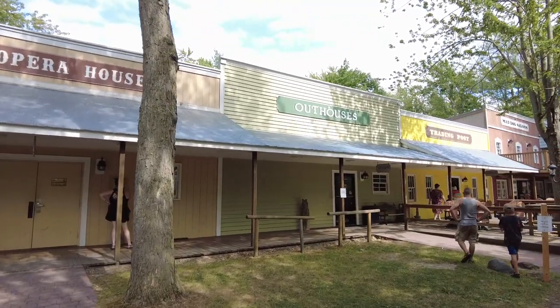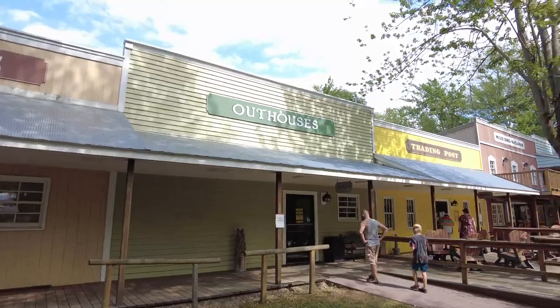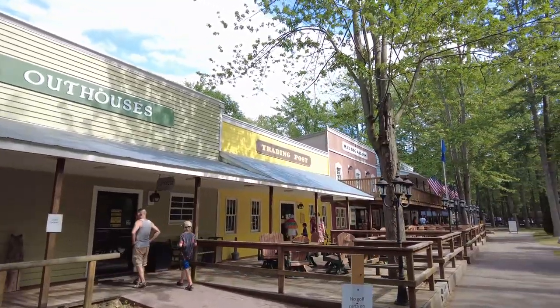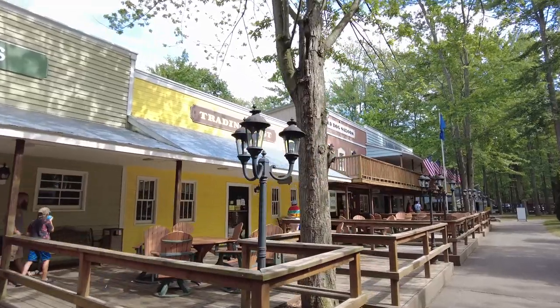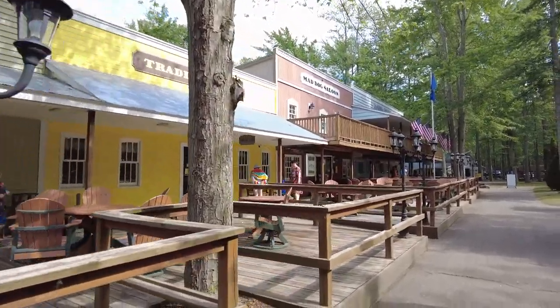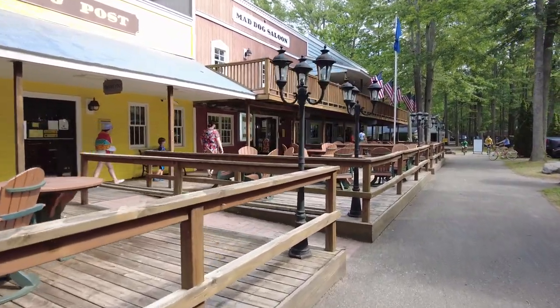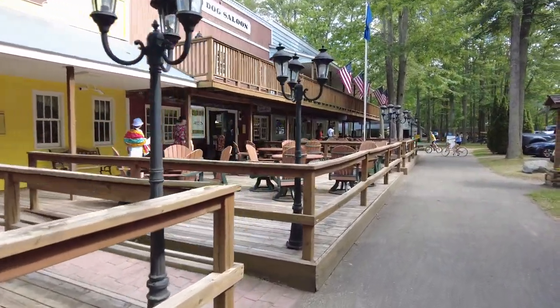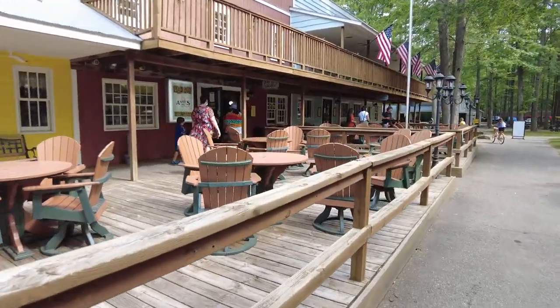Outhouses is exactly what you think it is. They are bathrooms and showers right there. The trading post right next to that has different souvenirs and t-shirts and things like that you can buy. There's also plenty of seating out here, really nice seating. In fact, there's some gliders that are out here as well, so you can kind of go inside, and they do have a pizzeria inside as well as an ice cream shop.